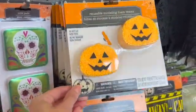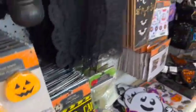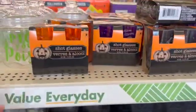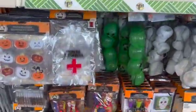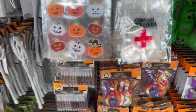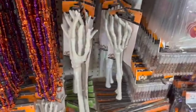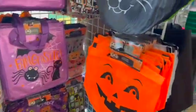The modeling foam beads, vampire teeth, of course, the lace table runner, shot glasses, pick your poison, party drink bags, 4 drink bags in a pack, and it says vampire blood, window decorations, the little skeleton tongs. And behind me, we have even more items for Halloween.